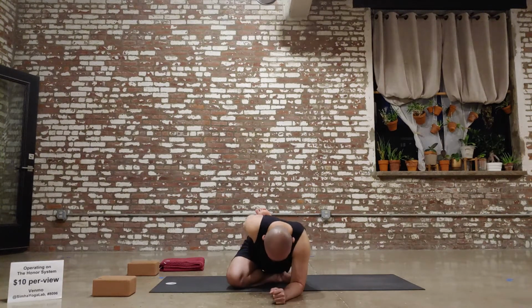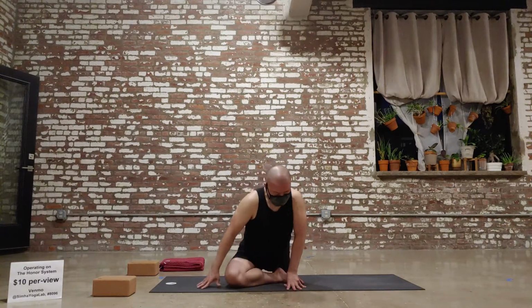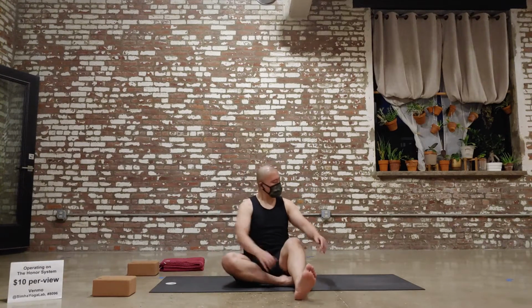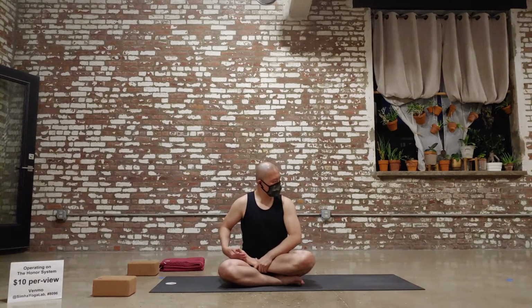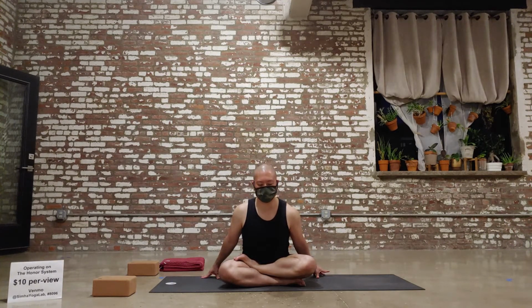All right, let's break. Make your way back up. Take the right feet down, swing the left leg around. All right, so the right heel stays in, left leg on top with a half lotus. Okay. All right, even it out. Hands to the floor, sitting up tall. Then gently be mindful of the length of your spine, hinge at the hips, take it forward.